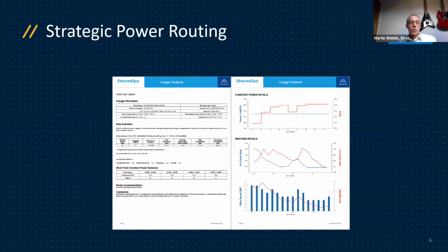So that brings us to strategic power routing. And I will hand over very quickly to my colleague, Rolf Reksten. I want you to look at this as the evolution of routing. So it's an evolution of routing, but it's a revolution with regards to technology. And with that, I will be quiet and I will hand over to Mr. Reksten, and he will hopefully take the screen away from me and carry on.